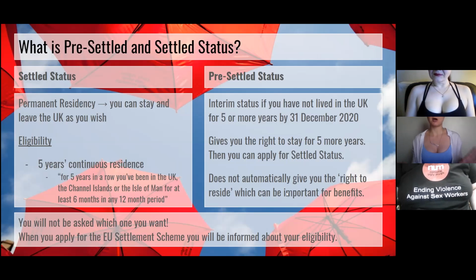For both of them, pre-settled status and settled status, the government has promised officially that it won't change for EU students, so for EU citizens, nothing will change. So everything that you are entitled to at the moment, you will be entitled to after Brexit as well, or after the transition period is over, if you have pre-settled or settled status.